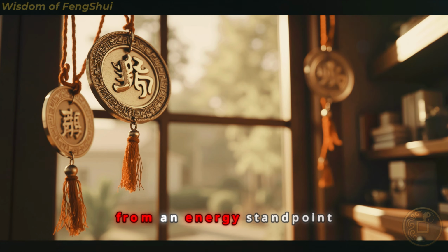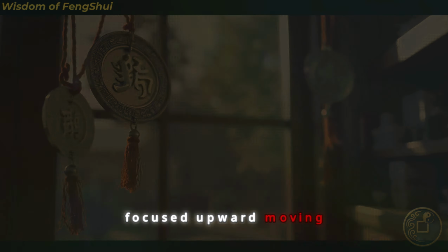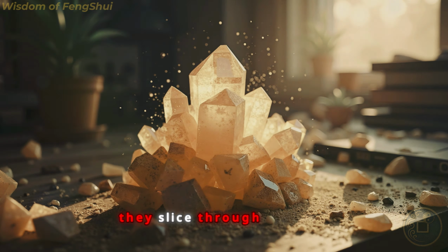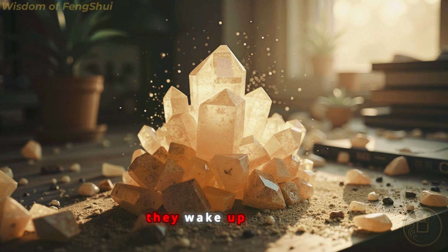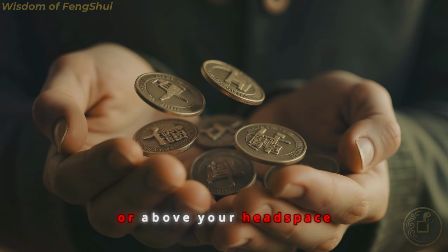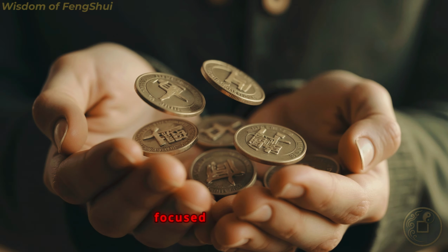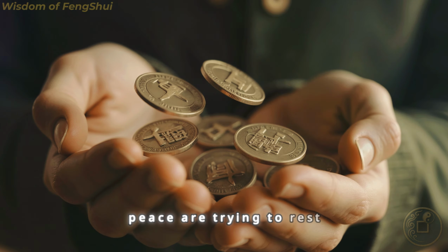From an energy standpoint, metal chimes carry yang qi: sharp, focused, upward moving. They slice through stillness. They wake up energy, which is beautiful, unless what you're waking is confusion, not clarity. And if you place a chime by your bedroom door, or above your headspace in the office, or directly above the trash bin by the garage, you're letting that sharp, focused yang energy echo into the places where your wealth and peace are trying to rest.